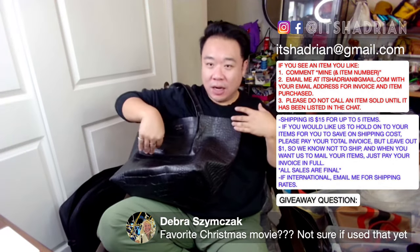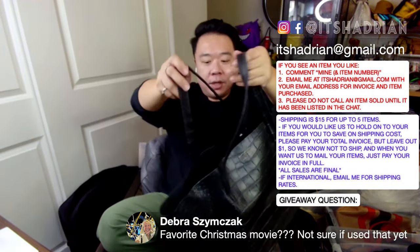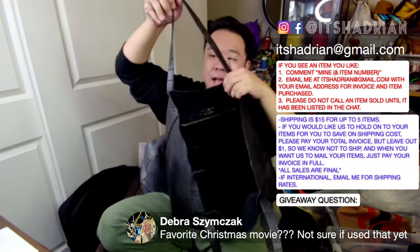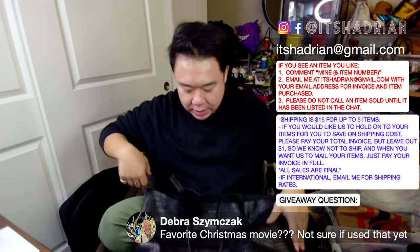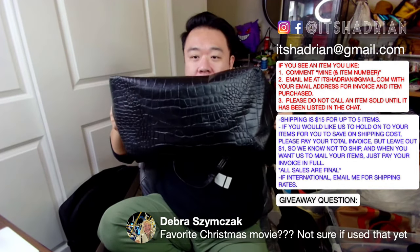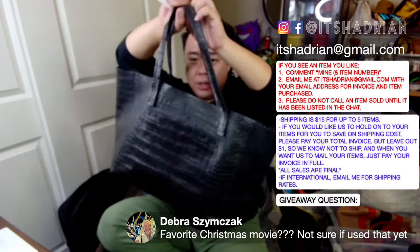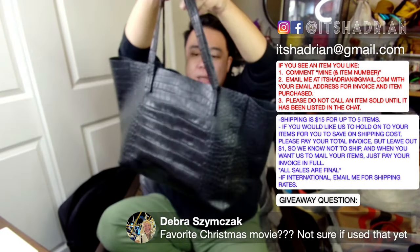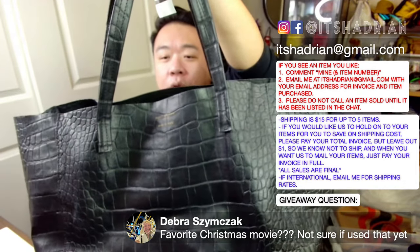The only bummer is that it doesn't zip across the top. It's just all open. There's no closures or anything. It's unlined on the inside. It just has one zipper pocket right there in the interior. And that's it. Here's the bottom. Here's the back. And then there's Kurt Geiger, made in Italy in gold on the front.